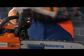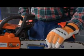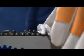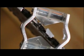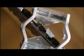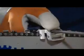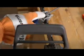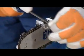Fix the saw in place, lock the chain by activating the chain brake. Start with the cutting teeth. Place the file gauge on the chain with the arrows pointing towards the bar nose. Place the file at right angles to the rollers. File every second tooth with an even pushing stroke. Then turn the saw around and file the rest of the cutting teeth.